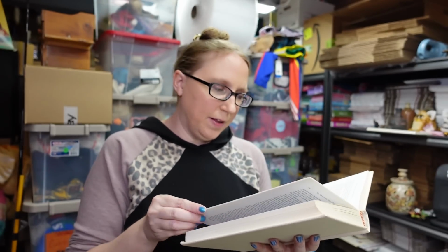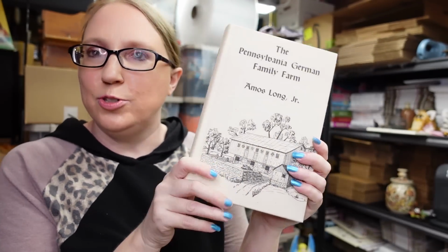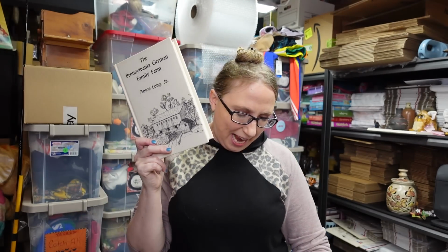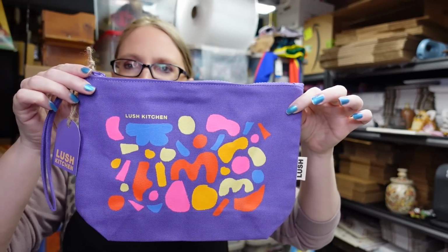And this one has all sorts of information like preparing the oven, butter making, your fireplace, just all sorts of stuff. It's really interesting. I should read it, but I have way too many books to read. This one here I have listed a little bit higher as a buy it now for $49.99.